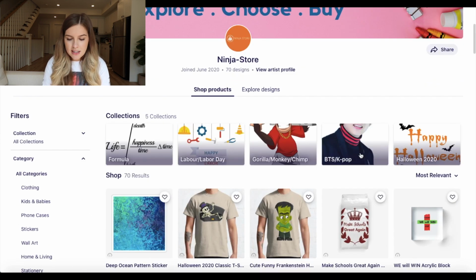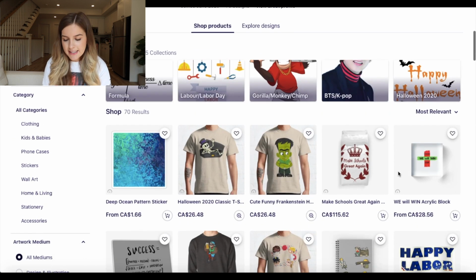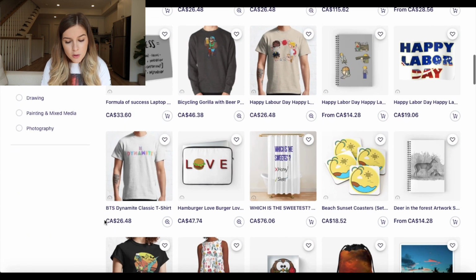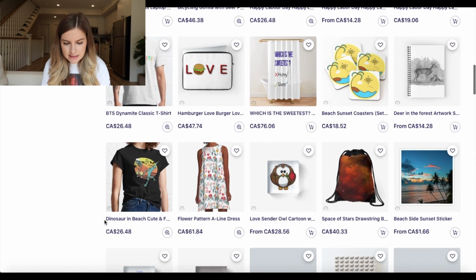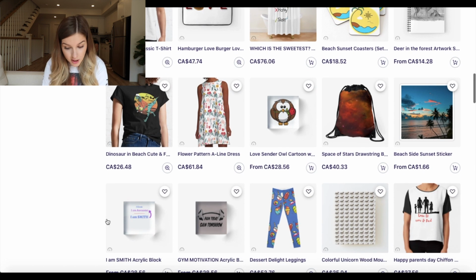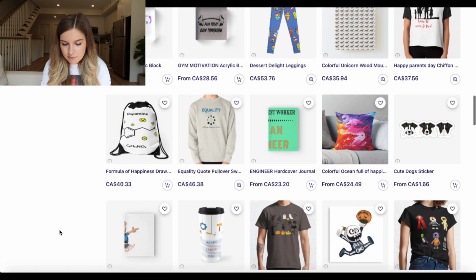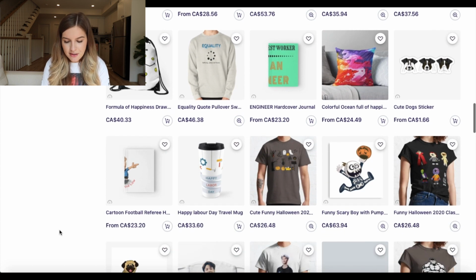Okay, so they have a lot of collections here. They also have a Halloween 2020, so that's a great idea. And let's see what else they have. A lot of quotes, some graphic design stuff, some photography here. So it is a mix of stuff. I'm curious to know which one you're doing the best with.